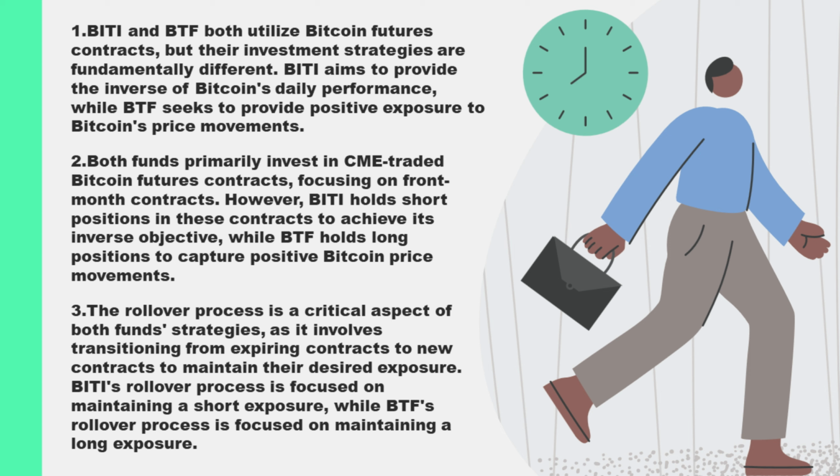Rollover can introduce additional costs and slippage, particularly during periods of high volatility or when there is a significant difference between the prices of expiring contracts and new contracts, known as contango or backwardation.